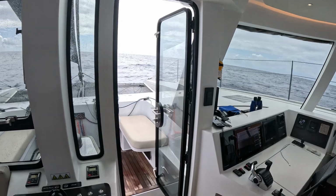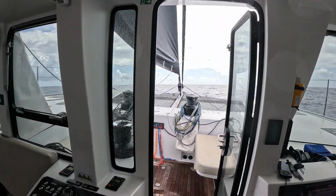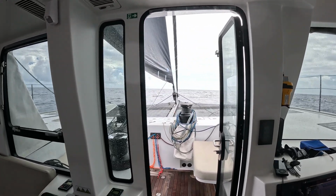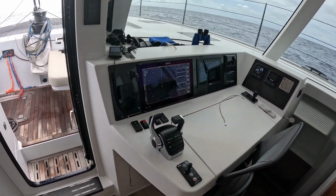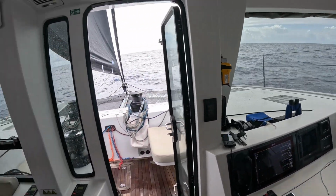We got the main and the jib up, but the wind has died down to about 7 knots. And so my boat speed got down to like 5 knots. So I've turned on an engine, and so now we're motor sailing. But still, the boat handles these waves and these conditions really well.